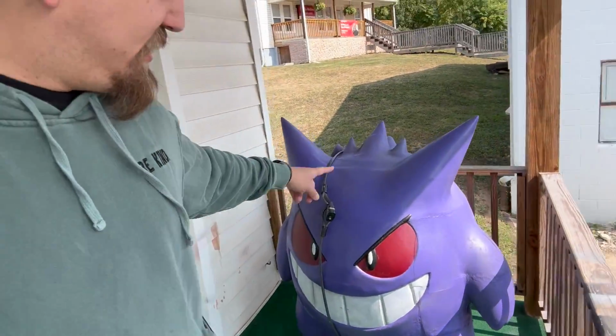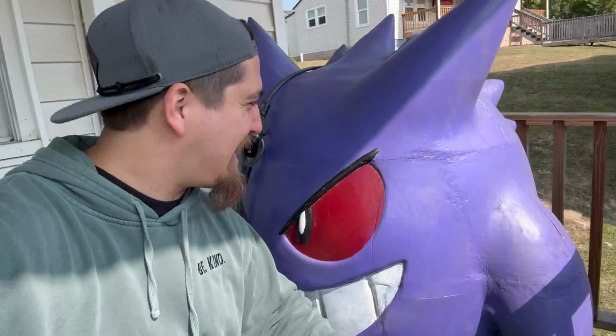All right, so this is Danny, owner of Game Night. Danny, you 3D printed this Gengar. Yep. Look at the size of Gengar. It's the size of me, which is saying something. I'm huge. All right, Danny, let's go in here and you tell us all about Family Game Night and your store and what's going on.